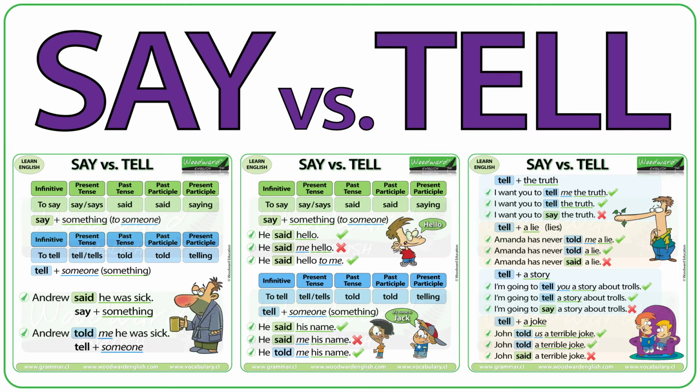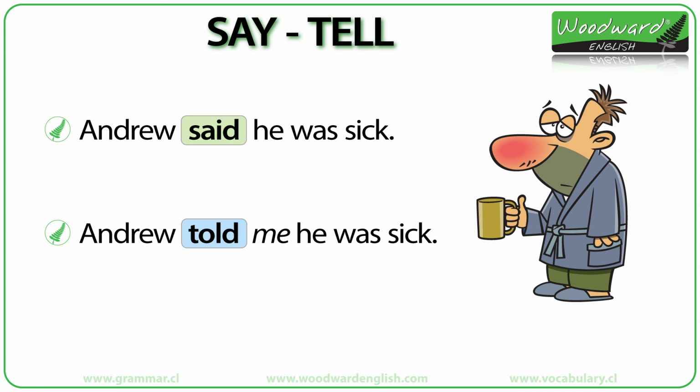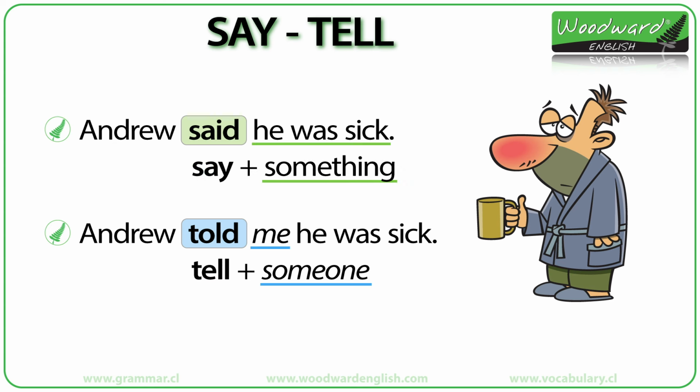Say versus tell. Andrew said he was sick. Andrew told me he was sick. In general, we use say plus something and tell plus someone. Let's look at each verb in more detail.